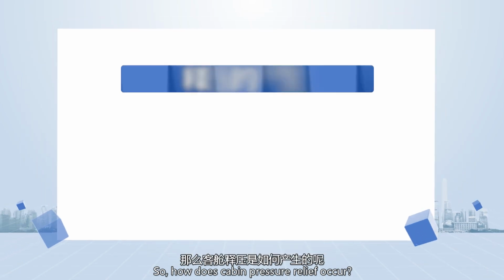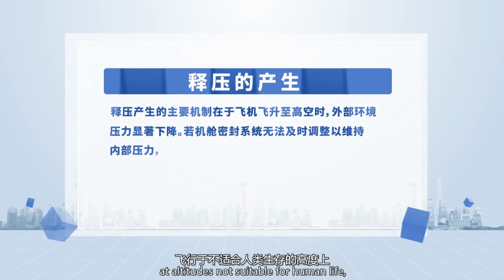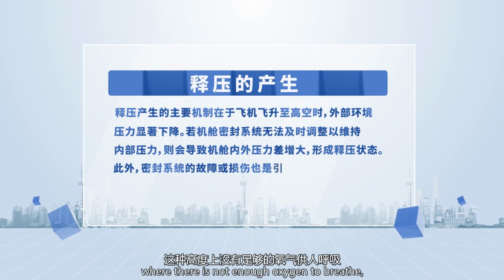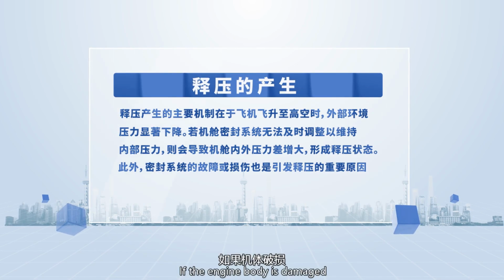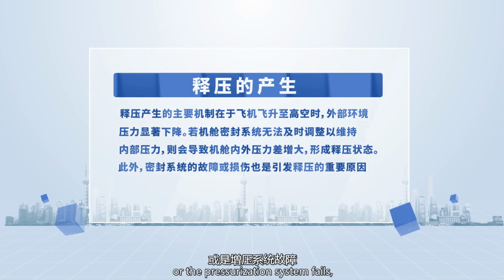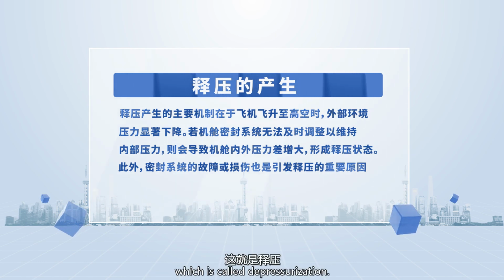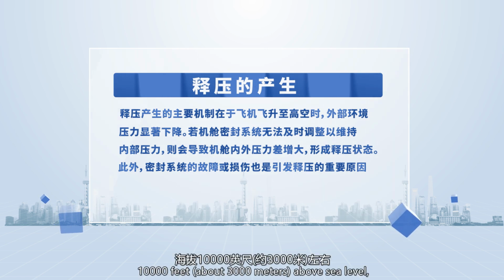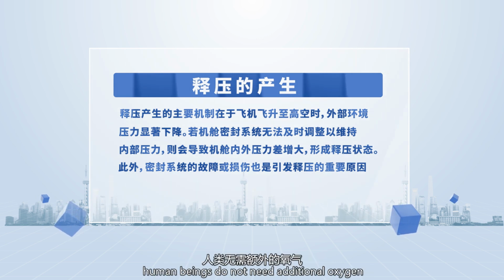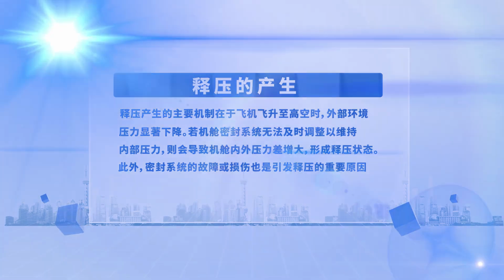So, how does cabin pressure relief occur? Most modern aircraft fly at altitudes not suitable for human life, where there is not enough oxygen to breathe, so the cabin must be pressurized. If the engine body is damaged or the pressurization system fails, the cabin pressure cannot be maintained, which is called depressurization. Safe altitude is usually about 10,000 feet, about 3,000 meters, above sea level. Human beings do not need additional oxygen or the help of pressurization to survive.